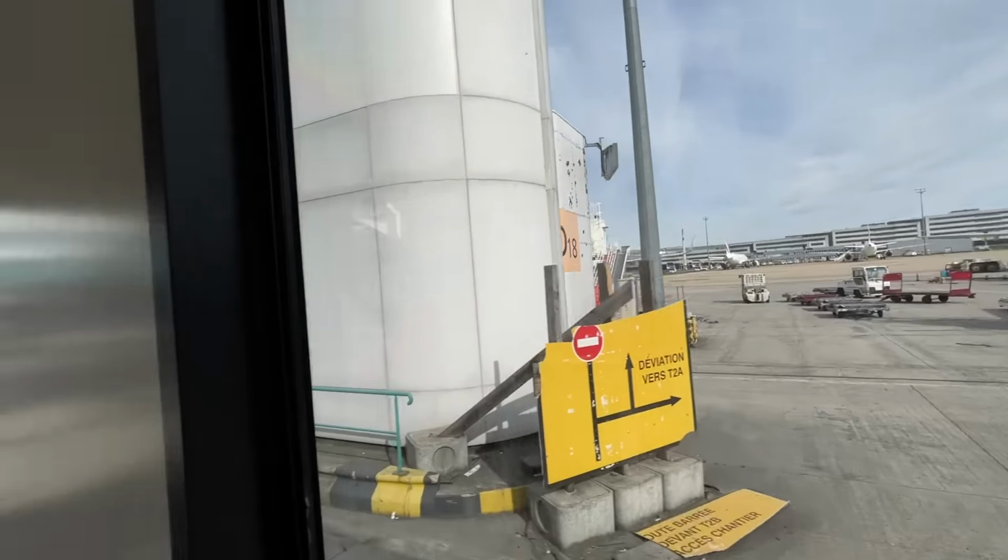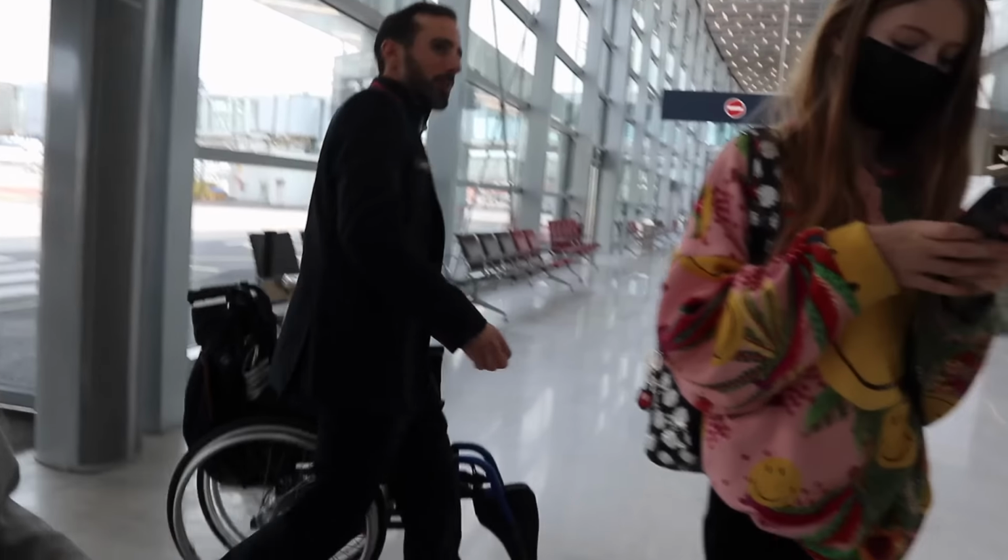By going onto like these lift cars that kind of move up and down, and then they will drive you straight to the airport terminal. Yeah, passport control and the baggage list.